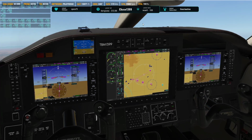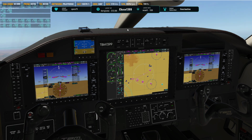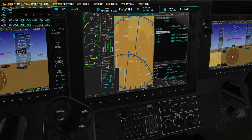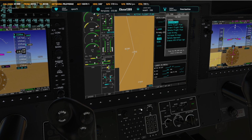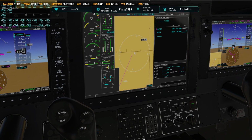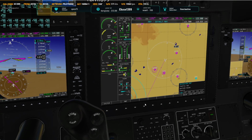Walker 169, turn right again, heading 180. Heading mode. 180, Walker 169. Let's see. Phoenix Air 24, Monterey Tower, runway 28 left, clear to land, wind 290 at 12. Walker 175, contact LA Center 133.2.